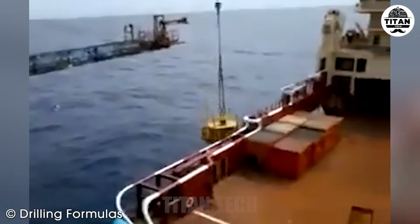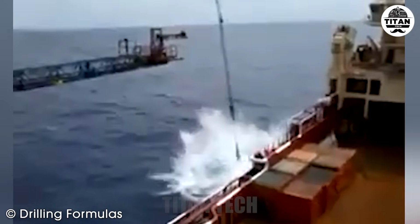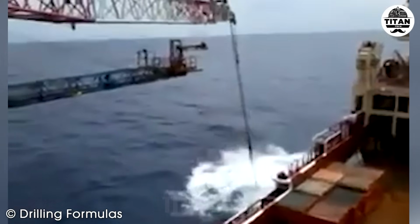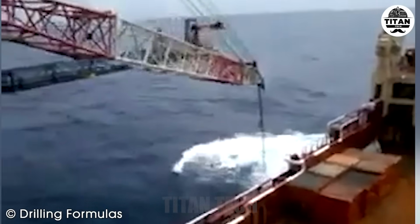An offshore crane's winch brake likely failed, nearly hitting a supply vessel. Protocol calls for moving loads over water immediately after clearing the deck to reduce risk.